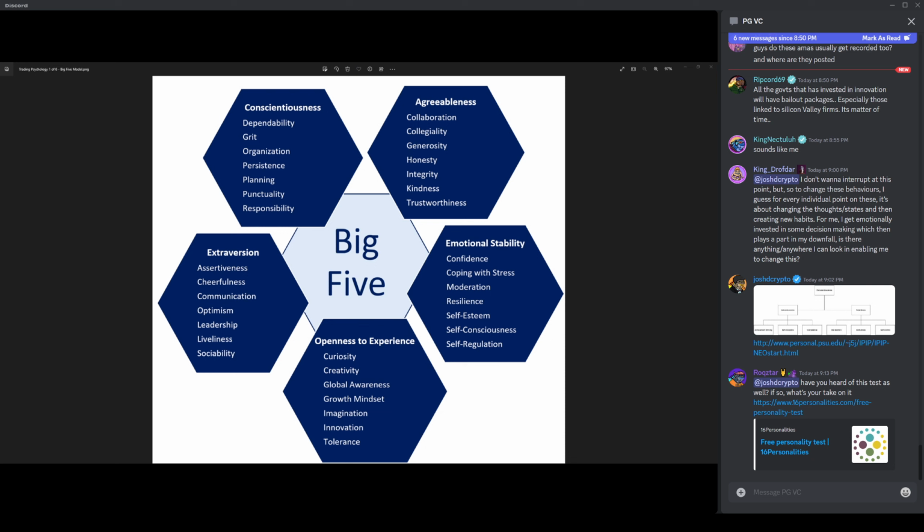Okay, so 16PF. There was a guy called Carl Jung, and he developed his theory of personality. It would have been over 100 years ago now. And a lot of the 16PF stuff is based on his thinking.